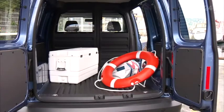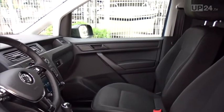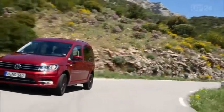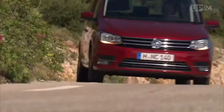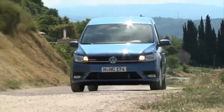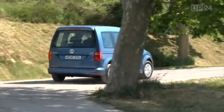The new Caddy bridges the gap between robust, practical workhorse and family car, which will transport you in comfort both in day-to-day use and on long journeys. There are many reasons why it's so diverse. It's available with two different chassis options. The van is aimed at the commercial sector, while the so-called combi turns the Caddy into a compact family van. They are both available with short or long wheelbases.